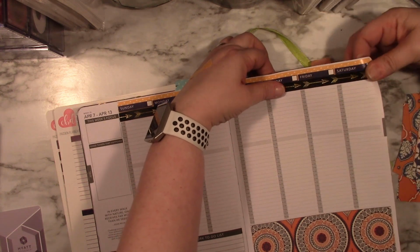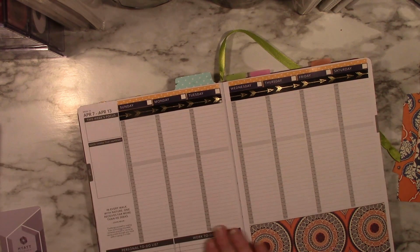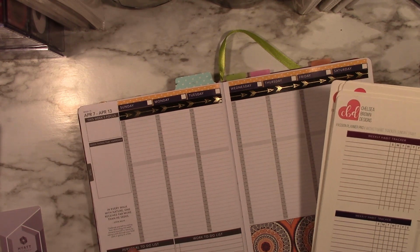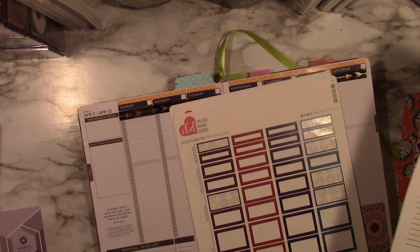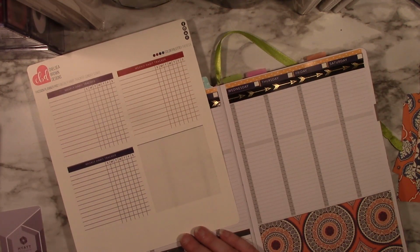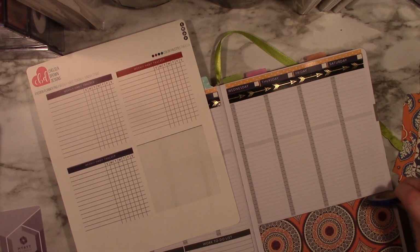Why is my page curling? It means I have my washi down too tight. That's okay. Okay, now, do I want to use... I think I do want to use a blue... Which one of these do I still have up here? Oof. I use a blue here... And then I could actually do both and have one for... No, I don't want to do that. That's too much. Okay, I'm going to use this blue for my habit tracker. Do I want to run washi across this first? Maybe. That's too much. Maybe.